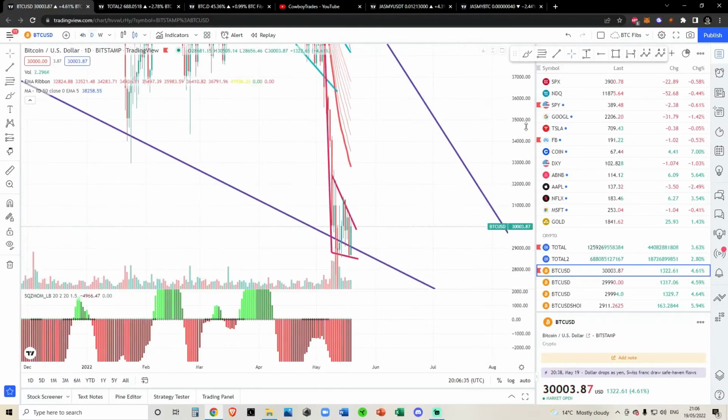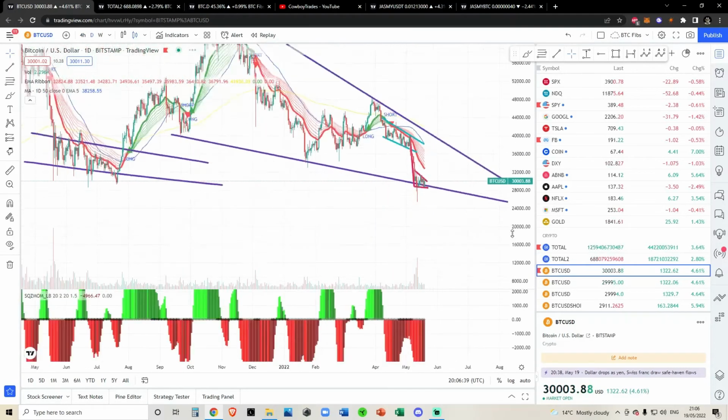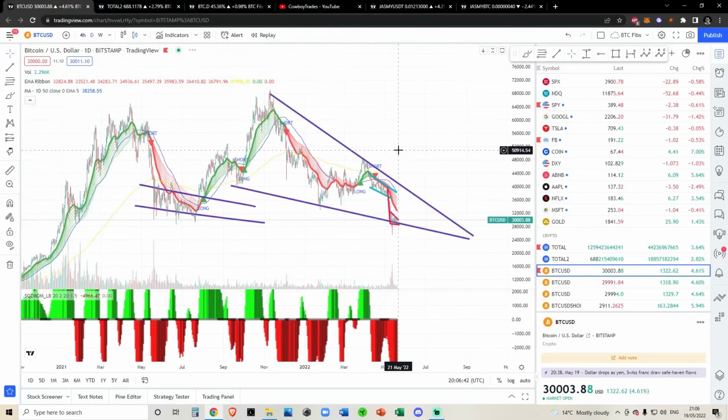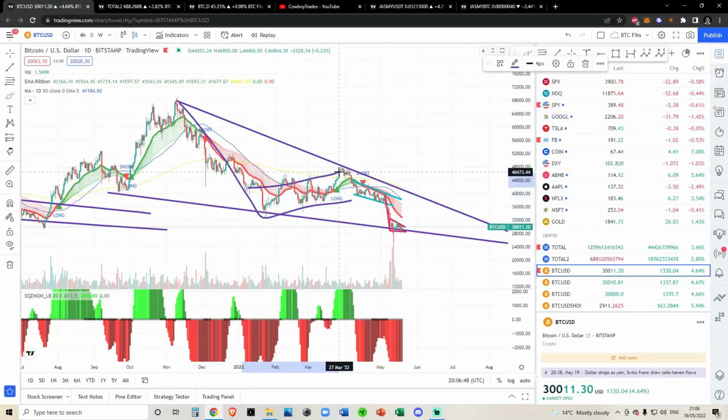Coming over to the daily time frame, you can see that we are in a big bear flag. Zooming out further, you can see we're in a huge descending wedge, and the last noticeable bear flag we had was actually this huge one here, which, bear in mind, tried to fake out before we got smacked back down.